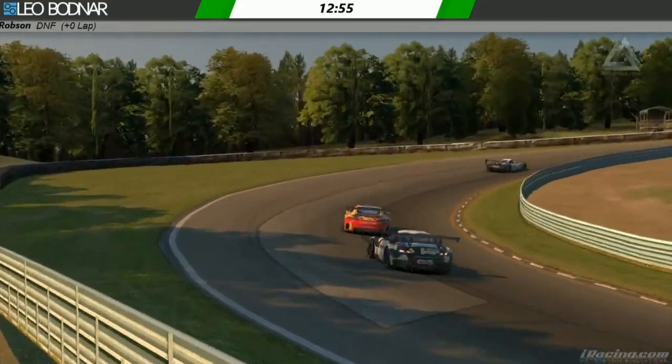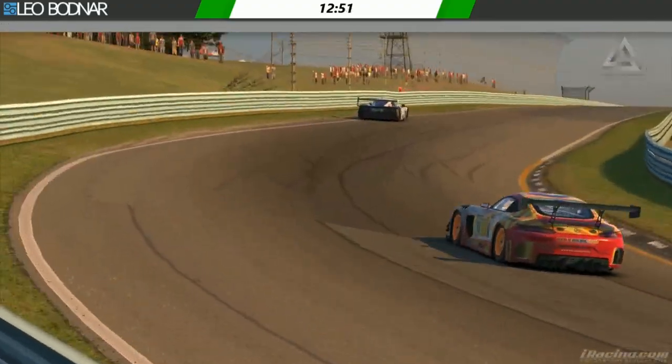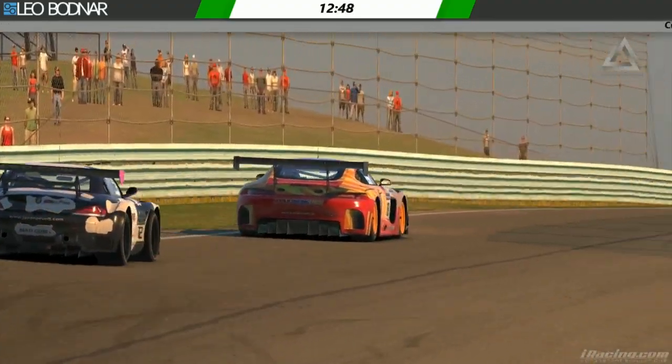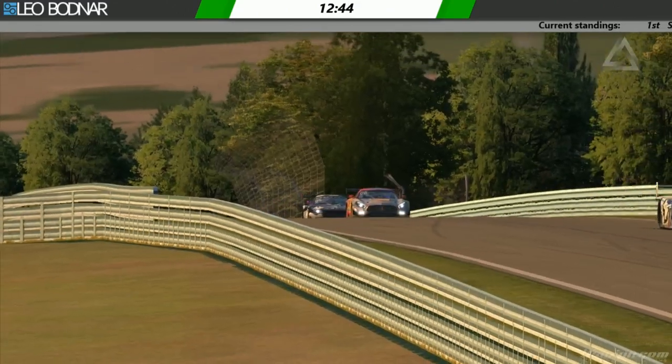But just the nature of multi-class racing. You've got Hayden Burns, Mad Cow Racing. Quite a prominent GT3 team. We've seen them in a lot of endurance events, Alex, in the past.